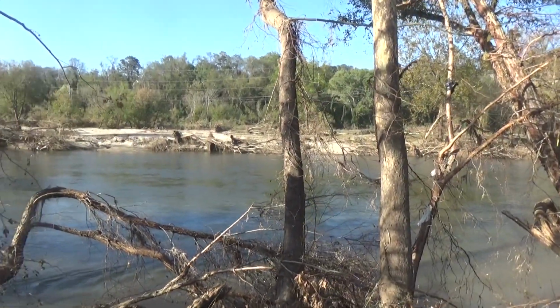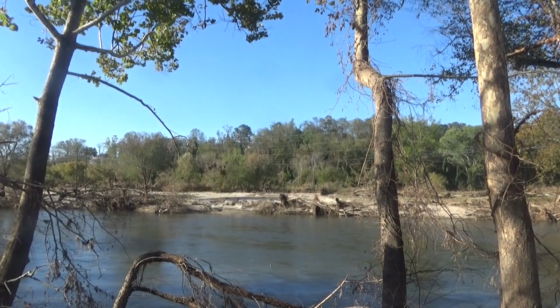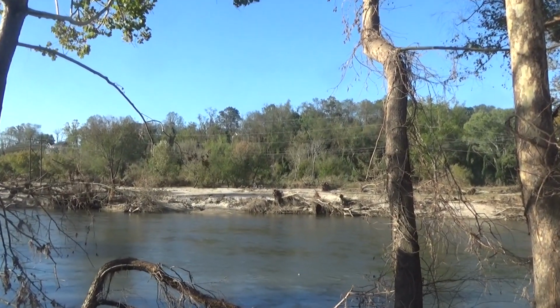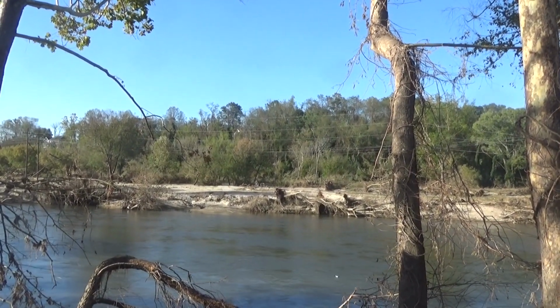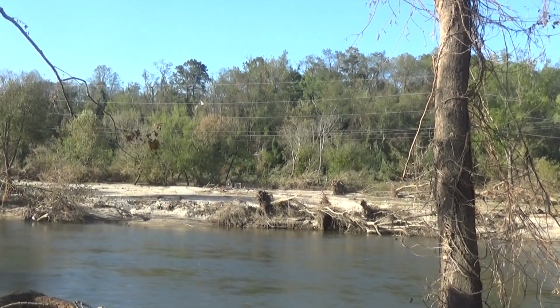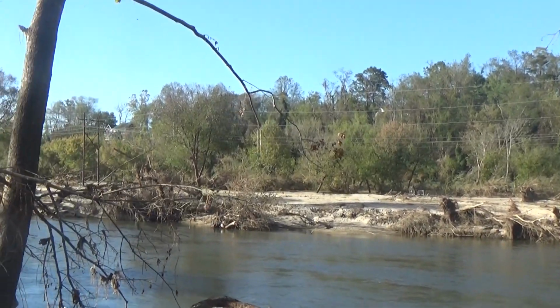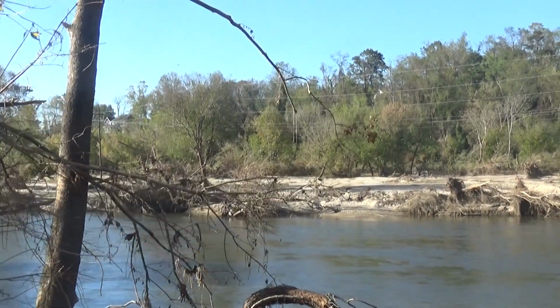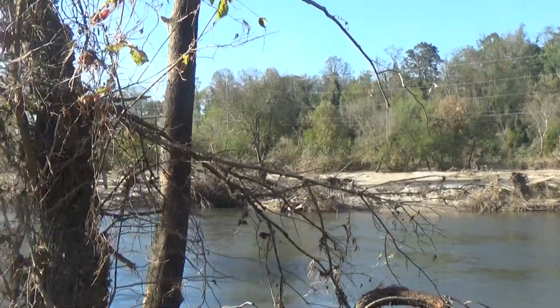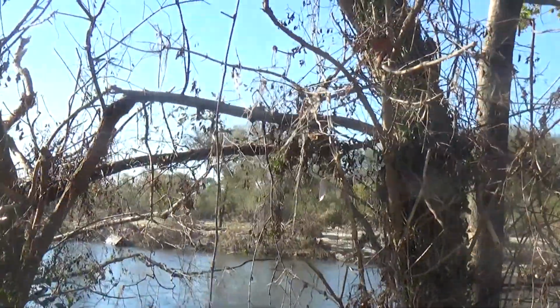Looking across the river, over there is the Riverside Park. That is now what it looks like. A park that I used to spend a lot of time in. I would sit down on picnic tables and edit some of my videos at that park. But now, it needs to be greatly repaired.